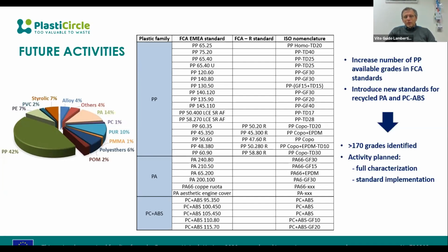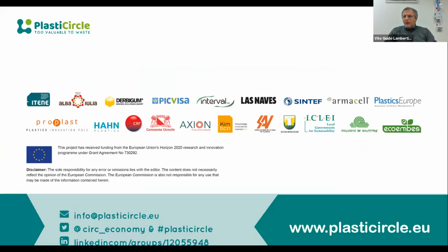And the goal is to transfer, also thanks to the results of PlastiCircle, some of the concepts that we understood in terms of compounding, in terms of injection, in terms of feedstock available, also to part of the value chain, in order to also have post-consumer products available in the near future. And so with this, I conclude, and thanks for your attention, and I think that now we can open the discussion.